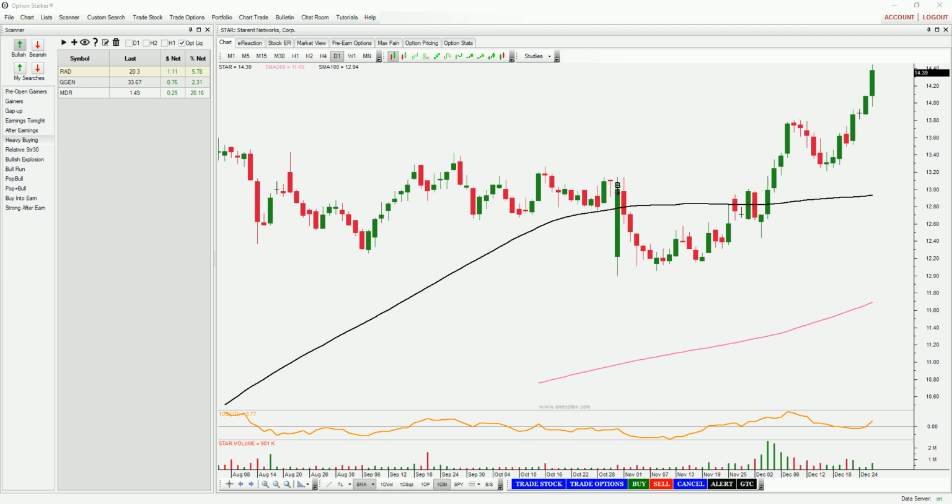Well, where would I find a search like that? You would come in to the scanner, click scanner, go into the bullish scans, and then you would click buy into earnings. These companies will announce earnings in the next 2 weeks, and they have a 75% chance of rallying into the number.